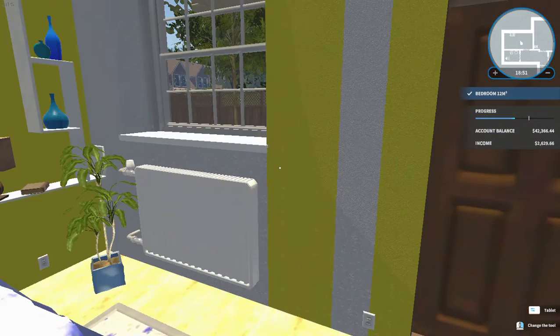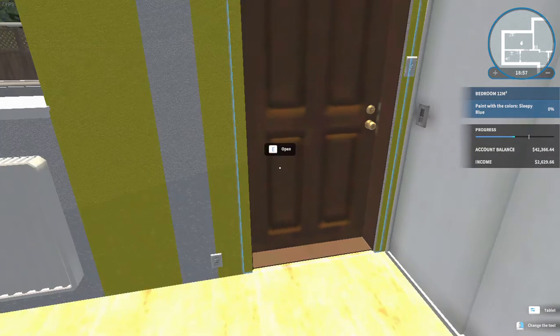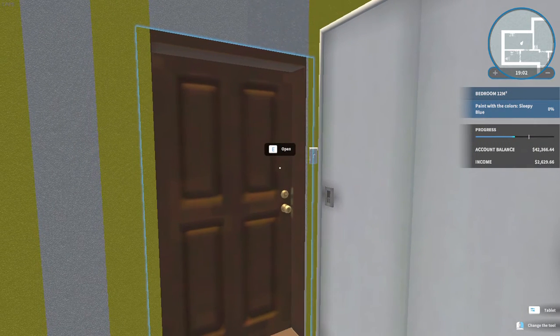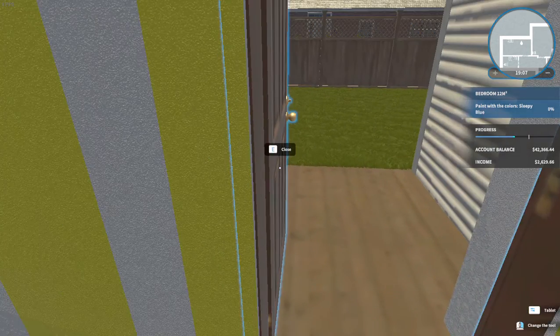Alright. I hate this, so we want sleepy blue in here. I don't know why, but they want sleepy blue in here, so let's open this up. I think it's not a door. Yes, it is. Okay, so we can close it.